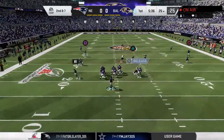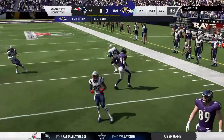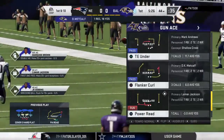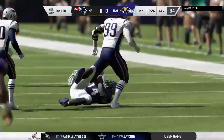They go play action now. Jackson eluding the pressure right. That's complete to DK Metcalf. A big one there for the Ravens. It goes for 18. Little glimpse of his athleticism there and what they're going to have to deal with. He can use his legs to dance around back behind the line of scrimmage and beyond the line of scrimmage.